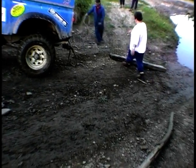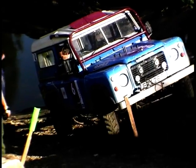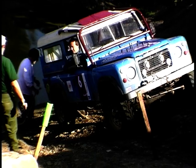We're looking for a massive amount of money. We're looking for $8.5 million. But by doing the Rhino Charge, we're raising awareness, which gets a lot of people much more interested. And then the big boys come in and help us.